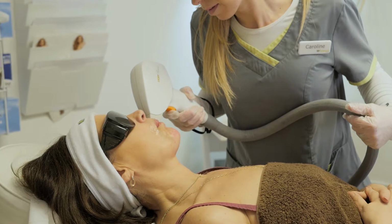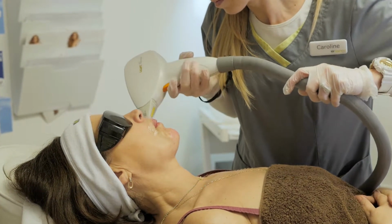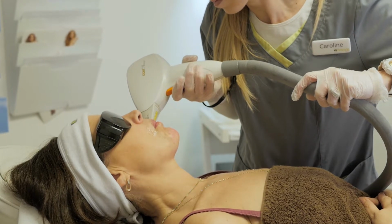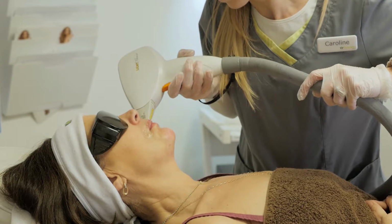How many treatments you need to have when undergoing laser hair removal for the lip area is very difficult to say, because there are a couple of factors that can contribute to the final number of treatments that you'll need to have on the area. One of them being, is it hormonally driven? If it's hormonally driven, you're generally going to need to have more treatments to get an overall maintenance on the area.